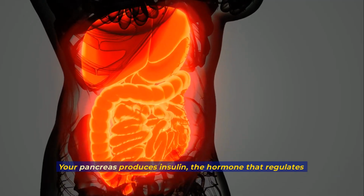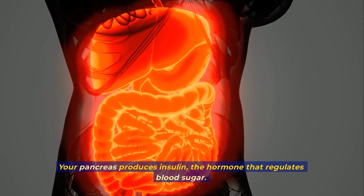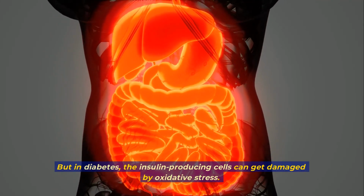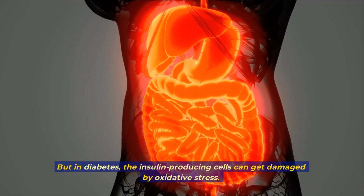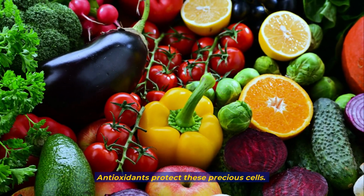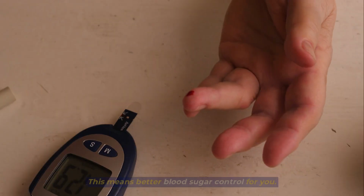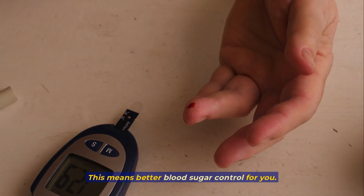Your pancreas produces insulin, the hormone that regulates blood sugar. But in diabetes, the insulin-producing cells can get damaged by oxidative stress. Antioxidants protect these precious cells. They help them survive and continue making insulin. This means better blood sugar control for you.